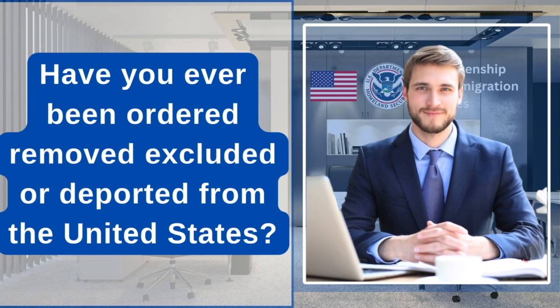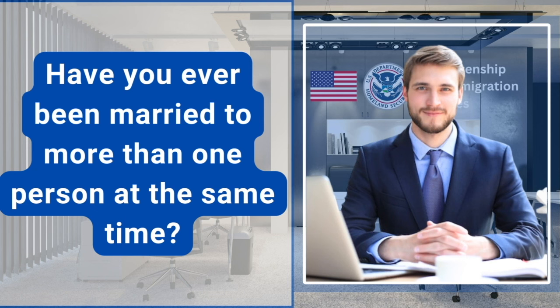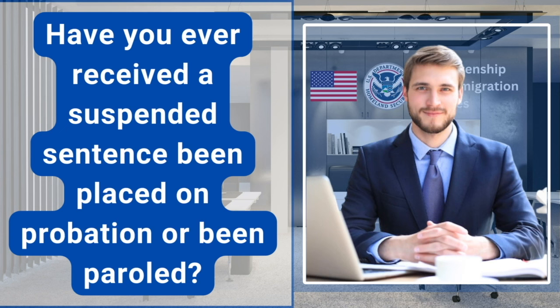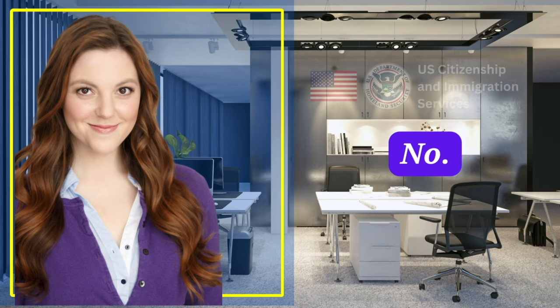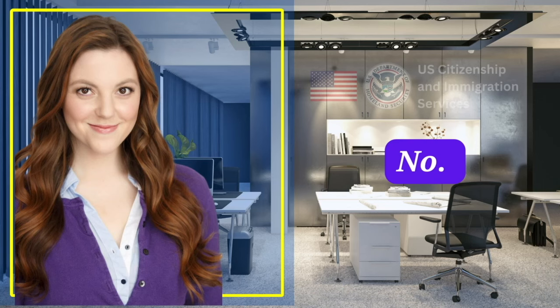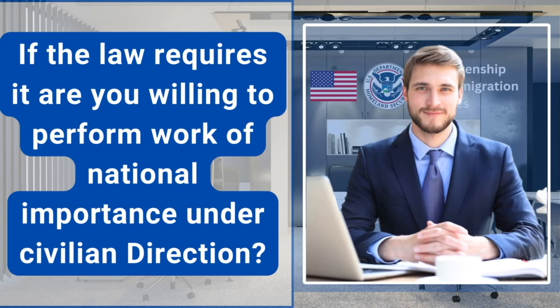Have you ever been ordered, removed, excluded, or deported from the United States? No, officer. Have you ever been married to more than one person at the same time? No. Have you ever received a suspended sentence, been placed on probation, or been paroled? No. Have you ever been discharged from training or service in the U.S. Armed Forces because you are an alien? No. If the law requires it, are you willing to perform work of national importance under civilian direction?